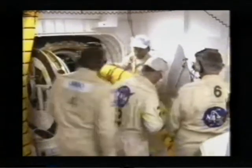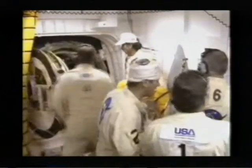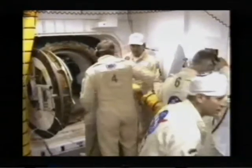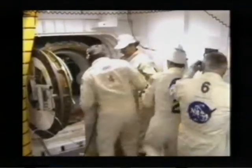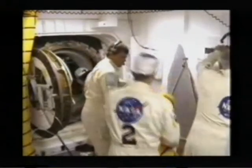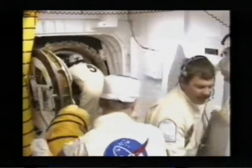Well, it looks like Greg is through in the crew module. He's gotten out with that portion of his job done. And they're removing the ramp that goes from the white room into the crew module. And Greg takes over his job now, and that's to control that big yellow air line that you can see him holding there. That basically just pumps cool, fresh air into the white room.